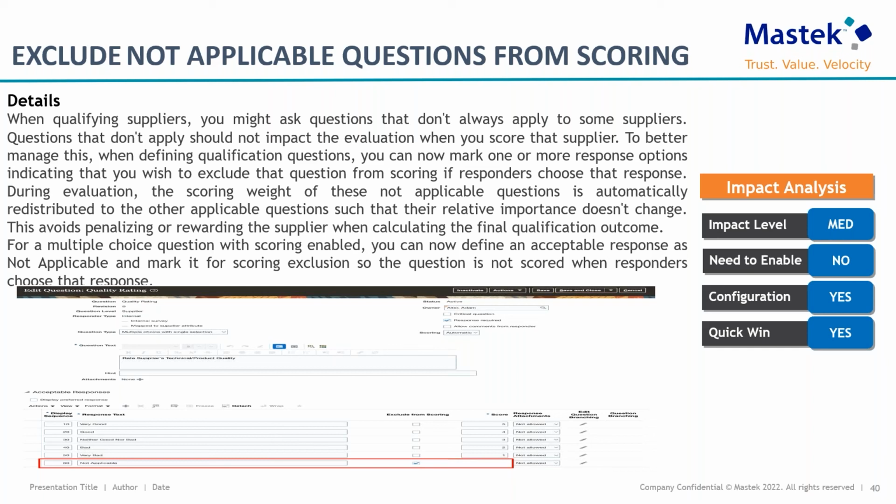For a multiple choice question with scoring enabled, you can now define an acceptable response as not applicable and mark it for scoring exclusion. So the question is not scored when responders choose that response.